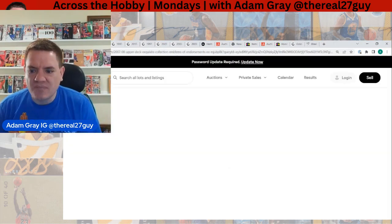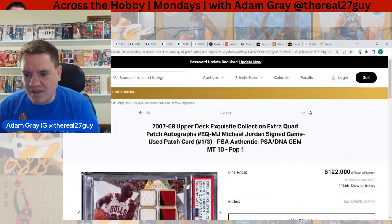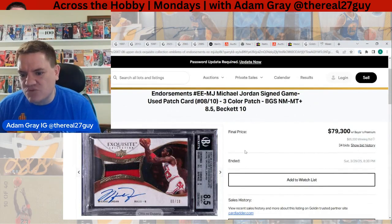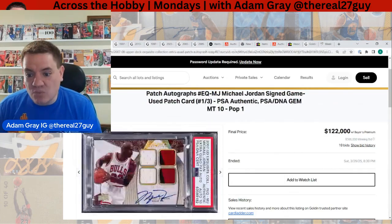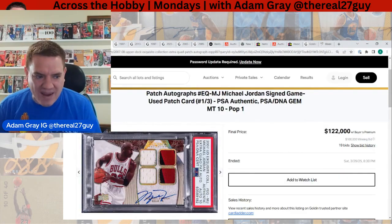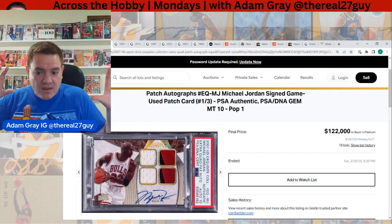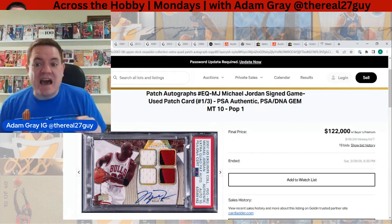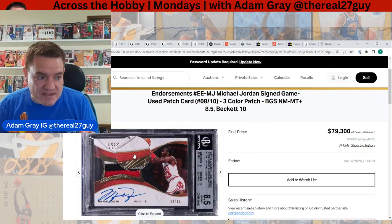This Jordan, we saw 2 massive Jordan Exquisite cards sell, and I was following them to see which one would sell better. So it's really an interesting comparison to me. This one being the Emblems of Endorsement is a name that people know. This one as the Autograph Quad Patch is not a name or a brand that people know as well, but the brand of Exquisite is the same, right? One's a quad patch auto, one's an Emblems of Endorsement. I thought the Emblems of Endorsement name might carry it to be in the same range.